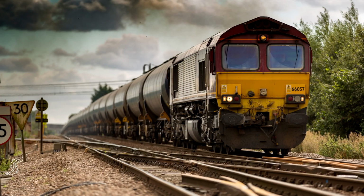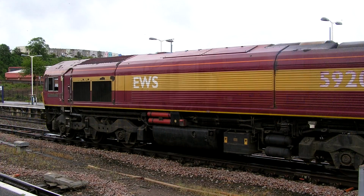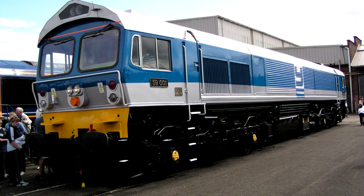The answer to the problem faced by EWS came in the shape of the garden shed. That shed was the Class 66. Developed in part from the earlier and highly successful Class 59, EWS sought to echo what Yeoman Aggregates had done a decade earlier, introduce a reliable, powerful and cost-effective freight locomotive.